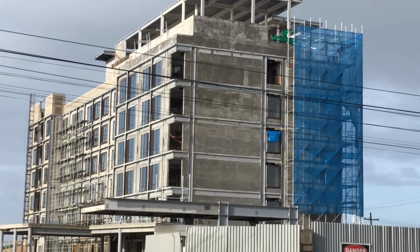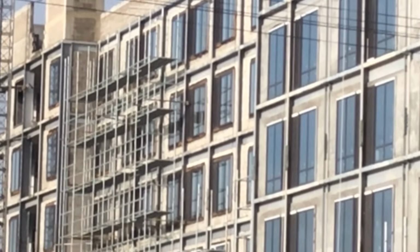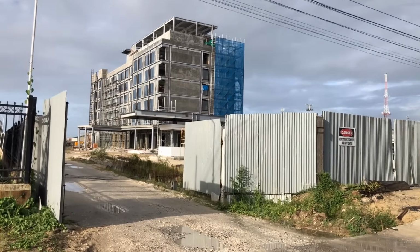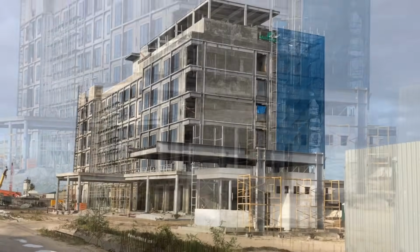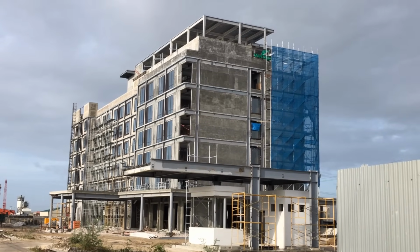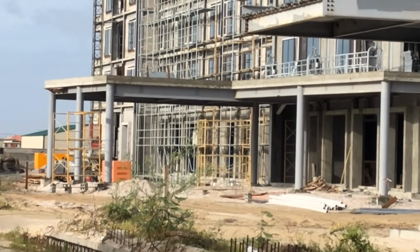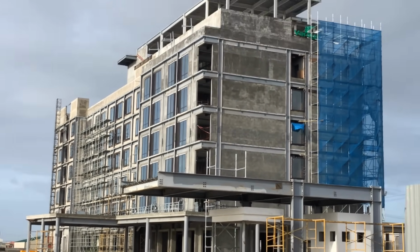As you can see, the windows have been installed, floor to ceiling windows have all been installed. And they're still working on the ground floor, as you can see. This is the Hyatt Hotel. As you can see, the windows have been installed, but they're still working on the ground floor. Right, that's the ground floor of the building. That has not yet been completed. So the building is roughly in the same state that it was a month ago.